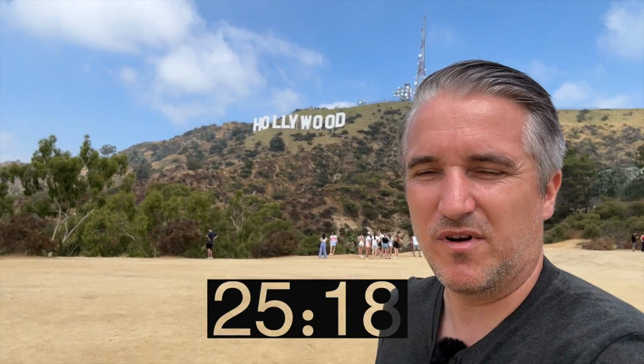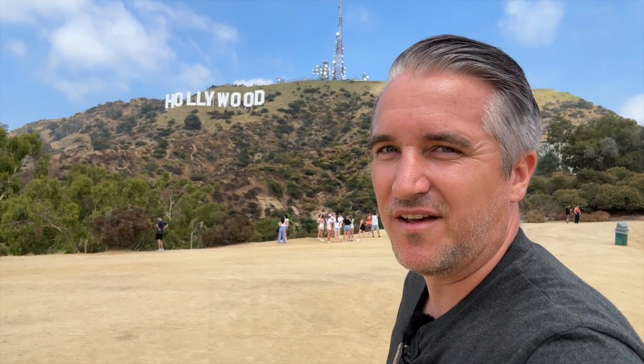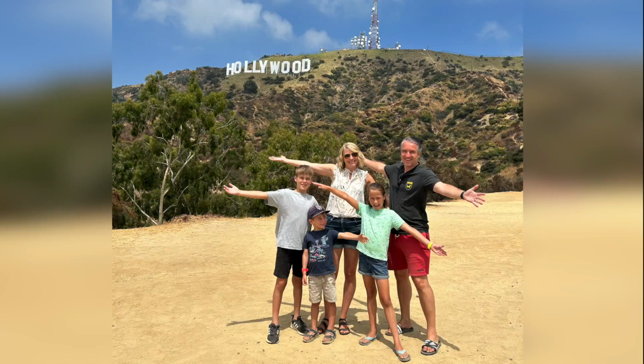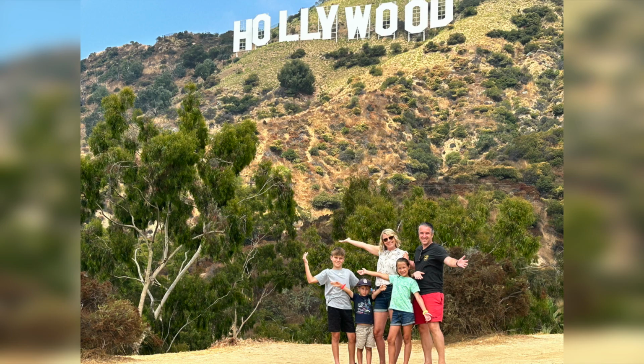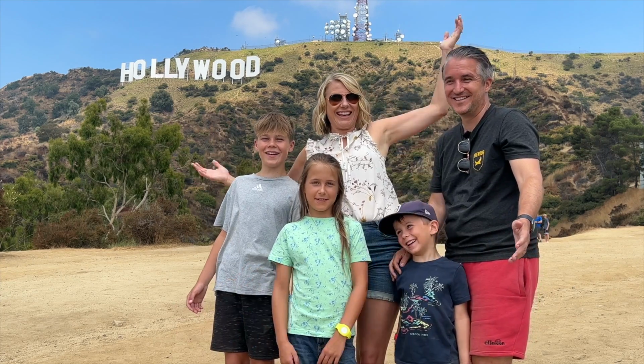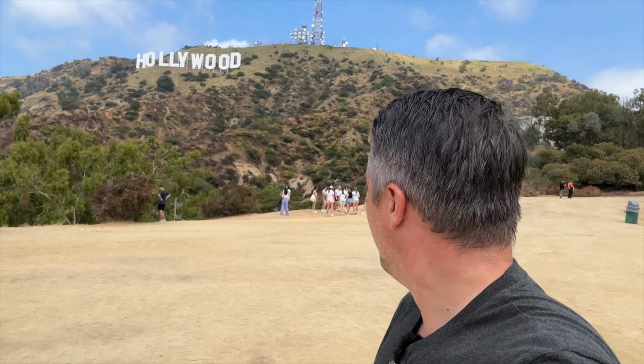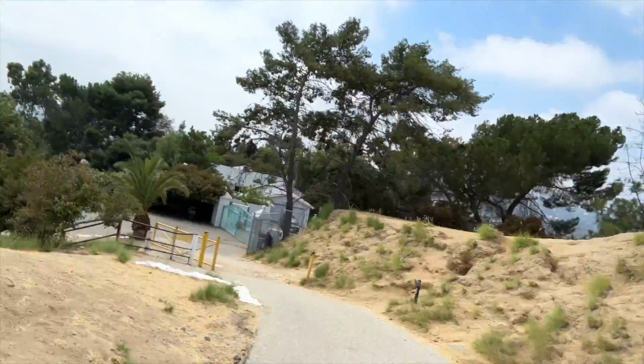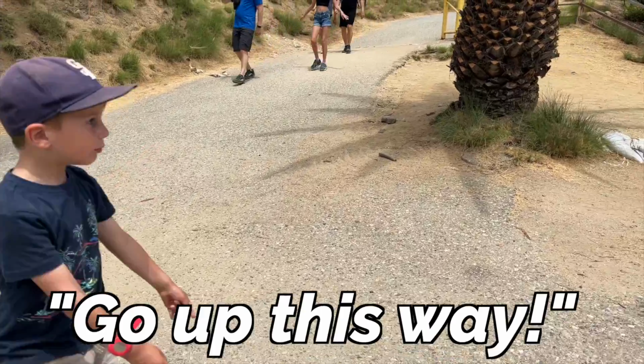Okay, we're 25 minutes into the hike, and we're at this spot here where you would get an absolutely brilliant photo with you and the Hollywood sign. This is probably the best photo op with the sign in Los Angeles, and where we filmed the beginning part. If you don't want to continue at this point, just come up to this point and head back, but we're going to go up behind the Hollywood sign. After you've got your pictures, don't head up, head down the way you came and turn left. Get this way.